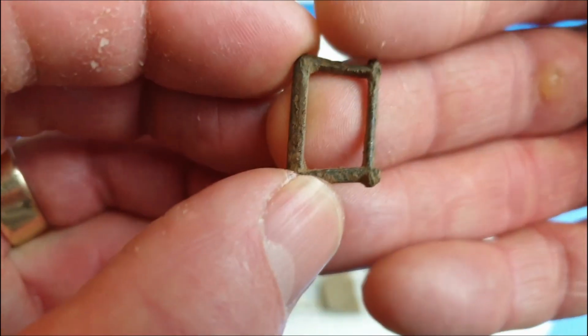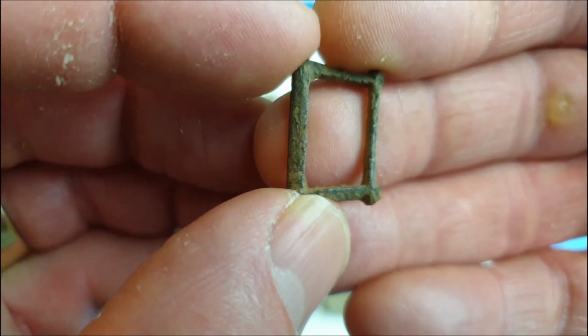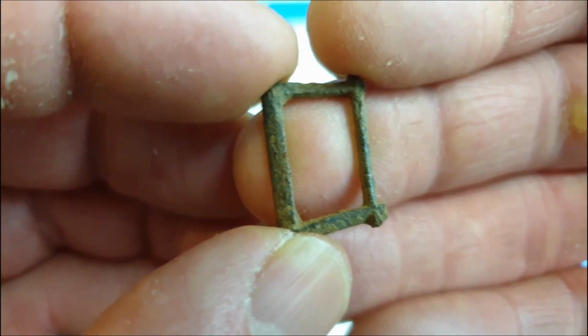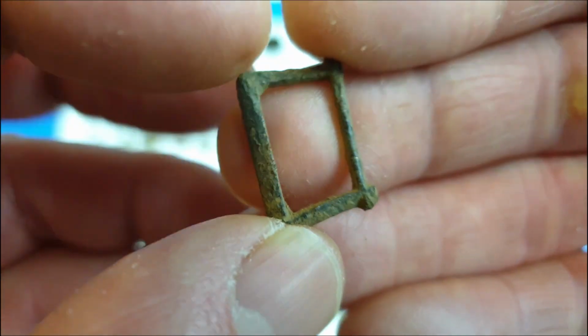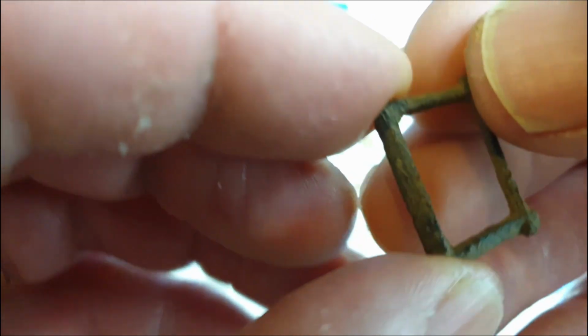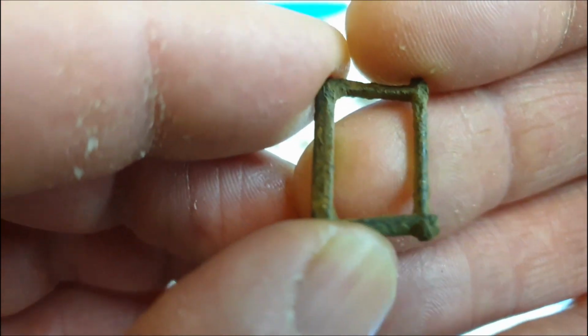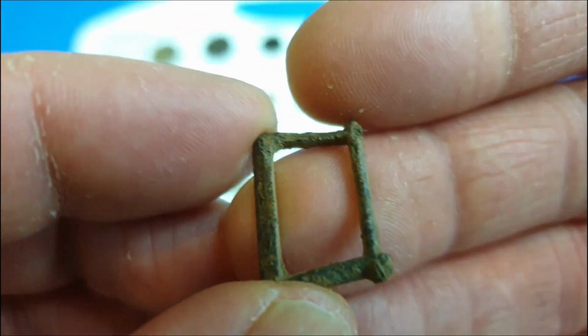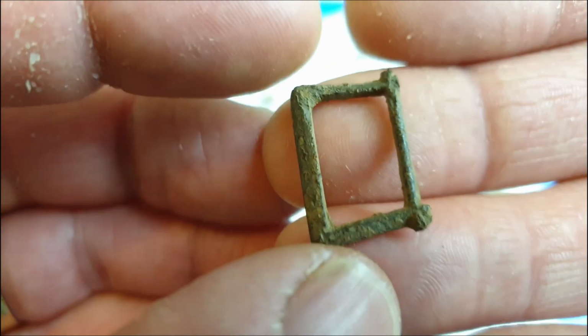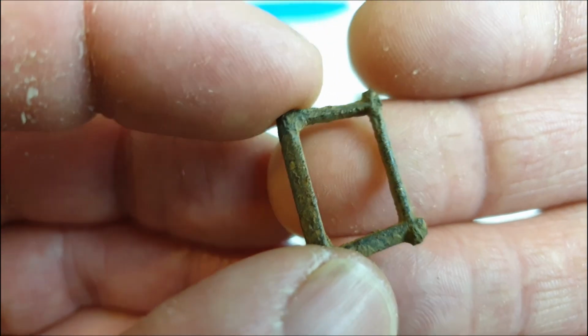This one, it's only half a buckle. Looks like it was copper, and it would have been tinned as well, so it looks sort of silvery. This dates from round about late 1600s, early 1700s, and it's a spur buckle apparently. Come on, focus, please. There you go. So half a buckle there.